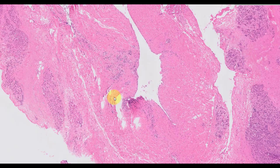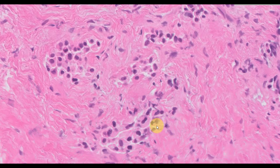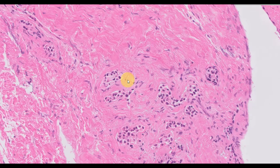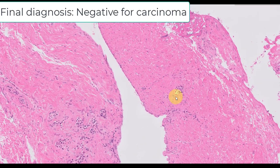Remember, the question that we had at the point of frozen section was, is this stuff around the main pancreatic duct, is this stuff cancer? And ultimately, I decided that this is not cancer, which is what I call the frozen section. I believe these are little ducts that you often see right adjacent to the main pancreatic duct.